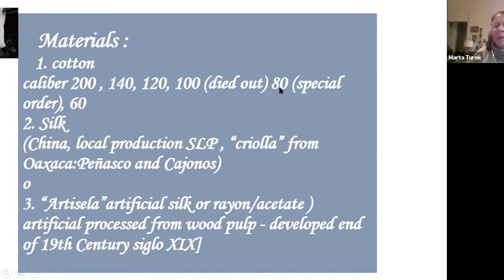Now, if they want 80, they have to do a special order with only one producer in Mexico. And normally they're doing 60. It's still pretty fine, but we're talking about coarse hair to fine hair. It can be silk. The silk is imported from China. There is a local production in the state of San Luis Potosí, but they haven't been able to get it to the quality that they do for the Chinese imported. There was silk production in Mexico up through the 1920s. And there is a raw silk production that is used for other kinds of shawls.